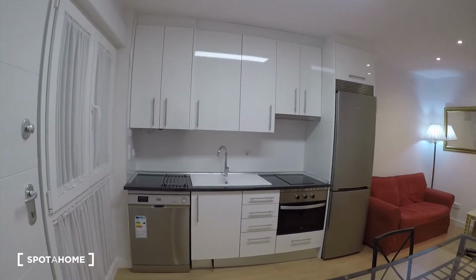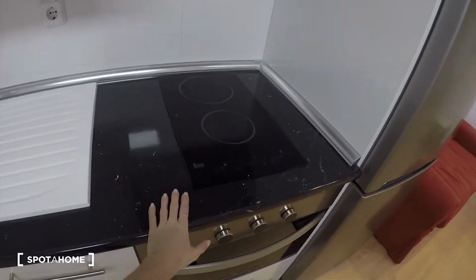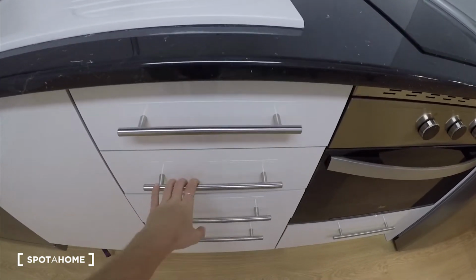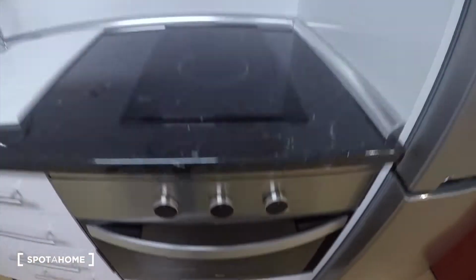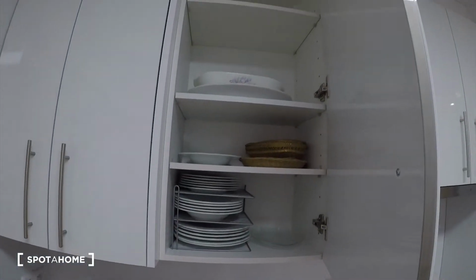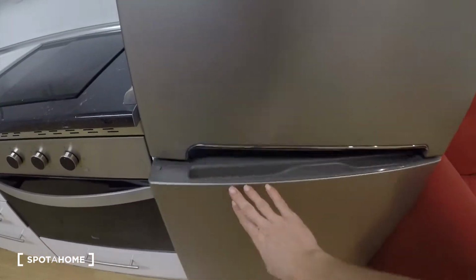Here it is. From left to right, we have the dishwasher here, the sink, the electric stove, and the oven as well. As I said, it is a fully equipped kitchen, which means you have all the necessary stuff here that you can use. Let's check here, we have some mugs and glasses. Here we have the fridge, a new fridge, very big, and we have the freezer as well. Great.